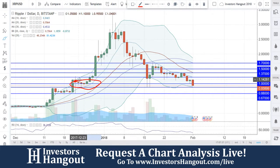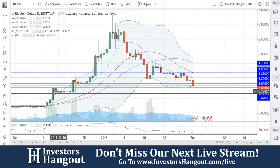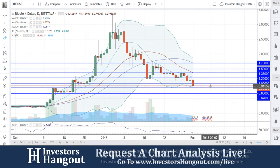Back towards the end of December, you guys had a lot of support levels forming around that dollar. But the next big one, if you guys can see that here, is down there around the 67 cents. Not saying that's going to be your next stop. 88 is going to be the next major level of support in my personal opinion, and that's going to follow up with 67. Again, right now what I'm focusing on are the main levels.